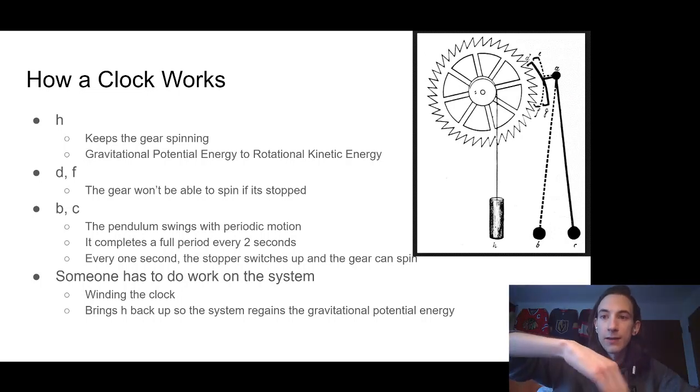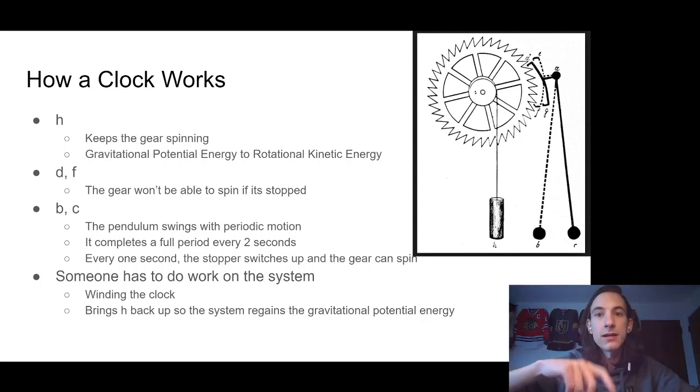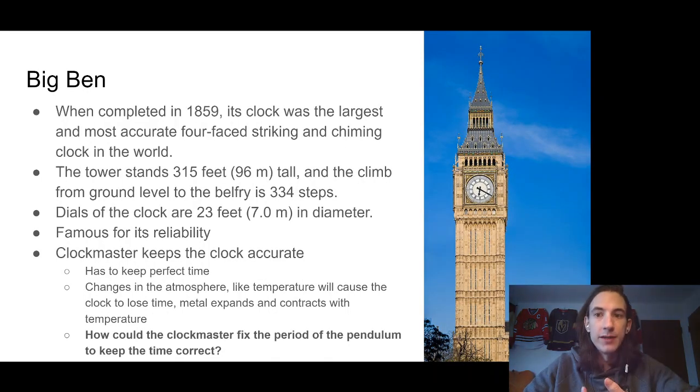If it's swinging, then it'll disengage and engage the gear, which will let the clock tick. And if it's doing it at the wrong time interval, if our period's not correct, then it won't keep the correct time on our clock. So we're looking at Big Ben in particular.